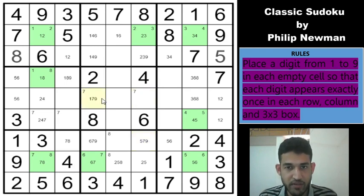So we saw that 7 must be in one of these cells. And is that giving us an elimination? Not really.